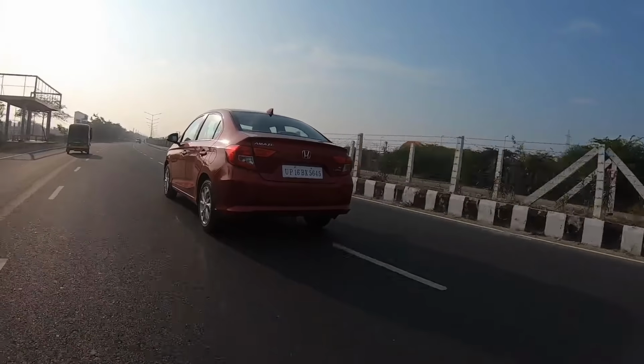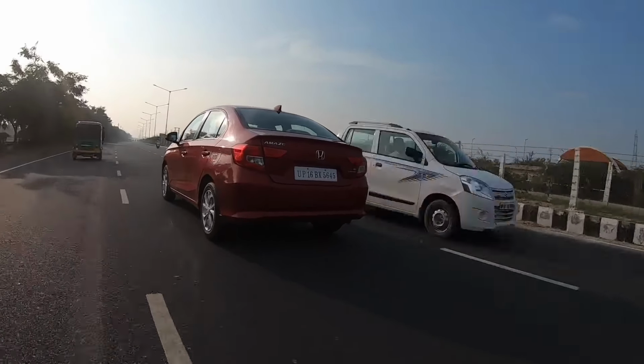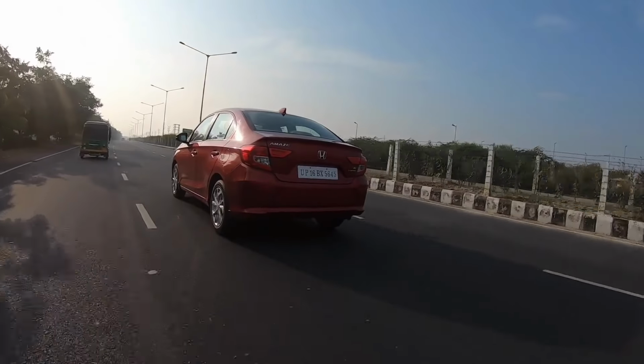It can't be termed as the ultimate driver's car in this segment. That is something that you can't call it. That is something that the Dzire does slightly better. Now, the gearbox on the Amaze is a typical Japanese unit. It's really crisp, it has very short throws, and it's very accurate as well. In fact, both these cars are very similar in the gearbox department. You can't really choose which one is better.